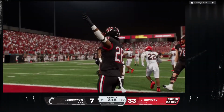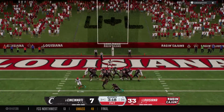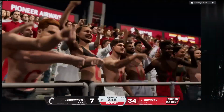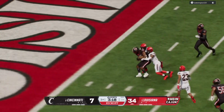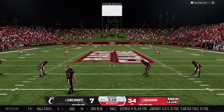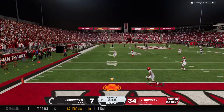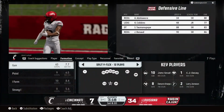Boy, Chris, how about the blocking on this touchdown run? The effort and execution combined with the vision of the running back, everything just working in concert together. And the extra point goes up and good. So after putting up the touchdown, the kickoff team is out there to boot it away. And it comes out of the 25. No return attempted there.